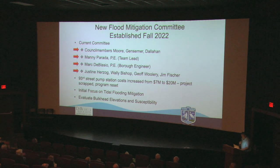The first one was the recommendation that the 93rd Street storm sewer pump station be abandoned as it was designed. The second item was to put a significant focus on tidal flooding and evaluate existing bulkhead elevations and their susceptibility to flooding.